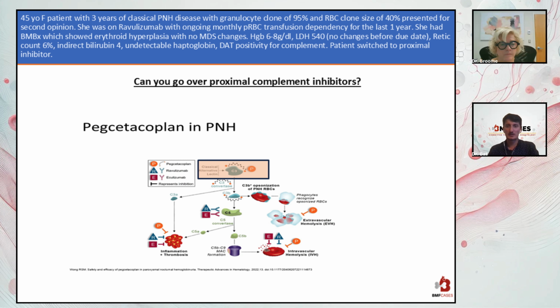Okay, that's awesome. So I think we'll go individual ones. Let's say the patient, because of this EVH, switched to a proximal inhibitor. I made this vignette on purpose because it will give us some opportunity to talk about each agent. So can you go over the proximal complement inhibitors?